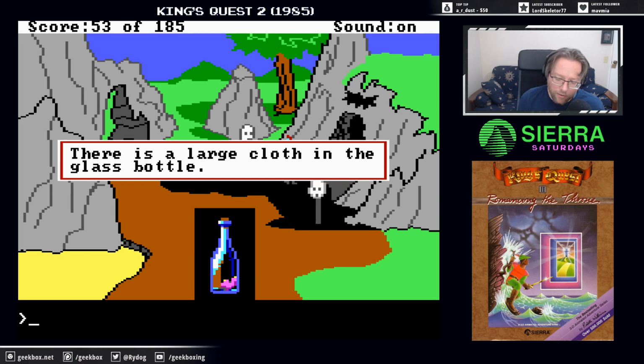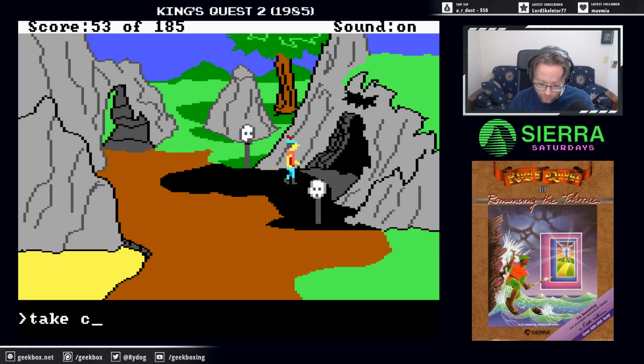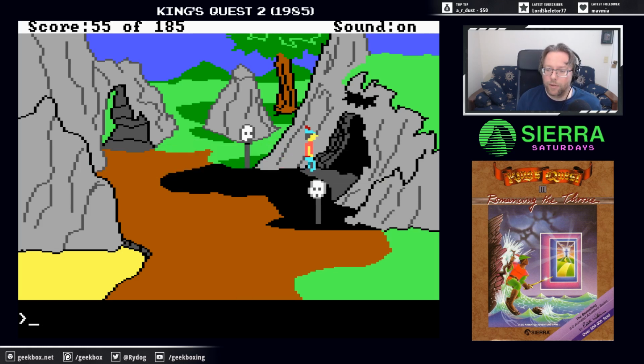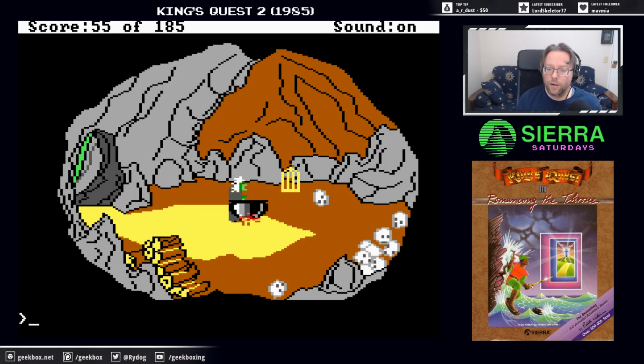Now, the bottle that we got from Neptune, this is why it always pays to look at your inventory. There's a large cloth in the glass bottle. I'm going to take the cloth. You pull a large piece of cloth out of the bottle. I happen to know that I'm going to need it in here. Oh, and the witch is here. We keep coming back until there is no witch. And there is no witch.